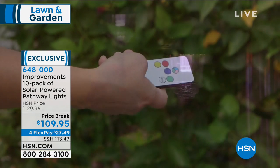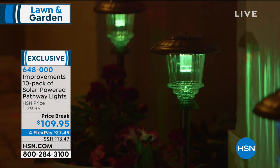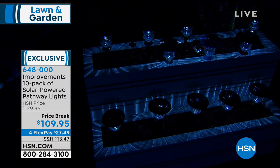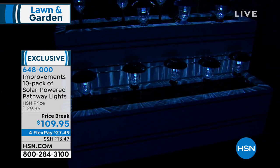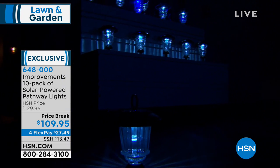Then if you want to change it, all you do is push that. Now, the way to change them individually, these can color change too, right? Morph. Oh, yeah. All the colors. Absolutely. So if you want them to morph, you can morph them. But the other great part is then I can do just, you just go close to it and click.